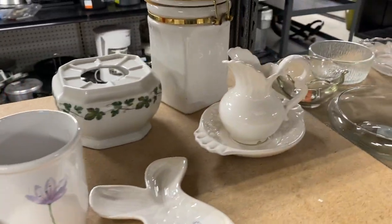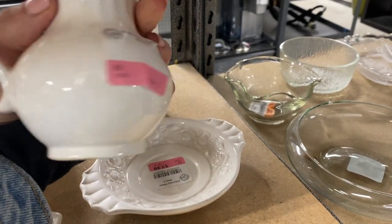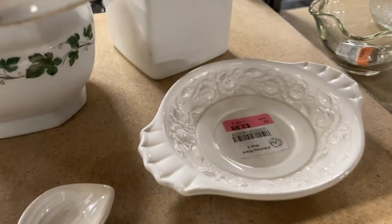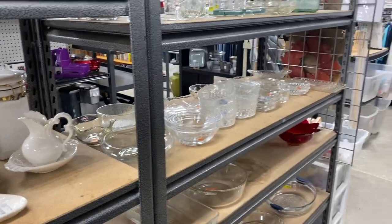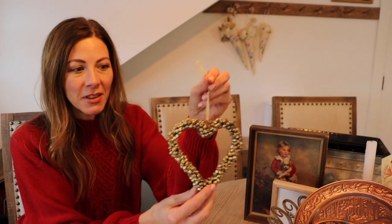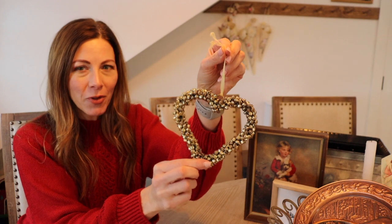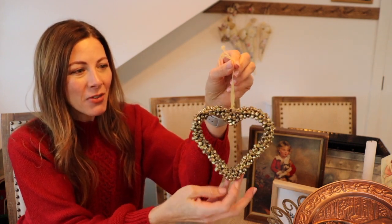So my next market will be in February and it's right before Valentine's Day. So I have my eye set out on some of those things. I don't want to get too much of the Valentine's, but I do like to have a little bit of it here and there. I found this heart that's made out of a bunch of little bells, and I thought this would be so cute for Valentine's Day.